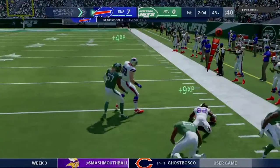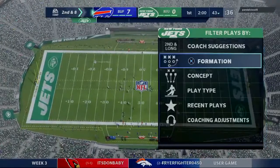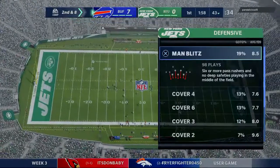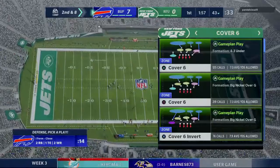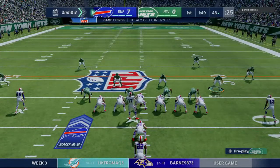And he will be brought down at about the 43 that time. Melvin Gordon, 2 yards on the carry there. It'll be 2nd down. Oh, that's a real nice job there by the defensive front. They just engaged and held their ground. But how about the guy who made the play?